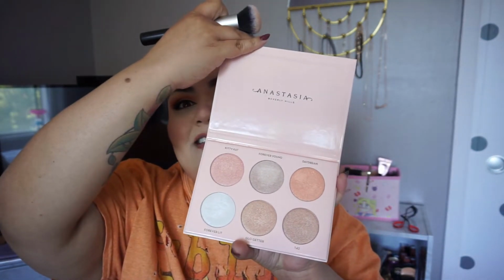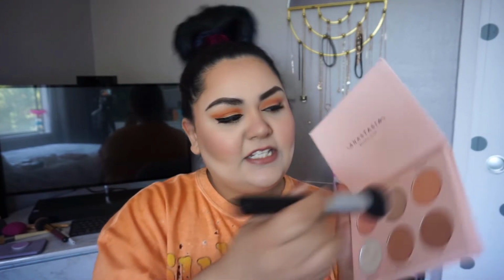What am I doing? Oh, favorite highlighter palette of all time is the Anastasia Nicole Guerrero Glow Kit. This is amazing. I love it so much. I wasn't able to get it the first time that this came out. I think this is the second release and it's been years. I should have bought two. I don't know what color to go with, but I think maybe a little peachy daydream thing's going on right here. Might be a good idea. So let's take a look.